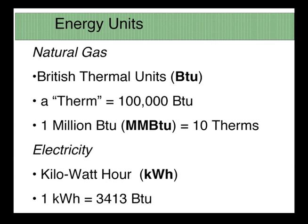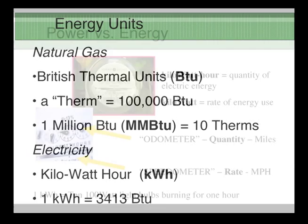They're both dealing with energy, so there is sort of an equivalence. A little over 3,000 BTUs equals 1 kilowatt hour. How much energy is a BTU? It's about the amount of heat given off when you light a match. So a household furnace, when it's running at peak capacity, is maybe 50,000 BTUs per hour, so you're lighting 50,000 matches every hour when your furnace is running.